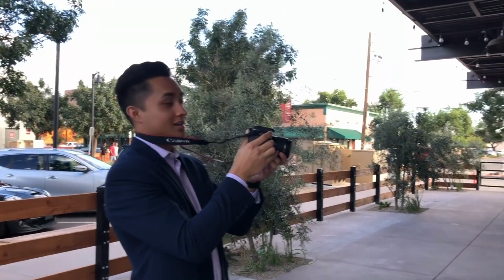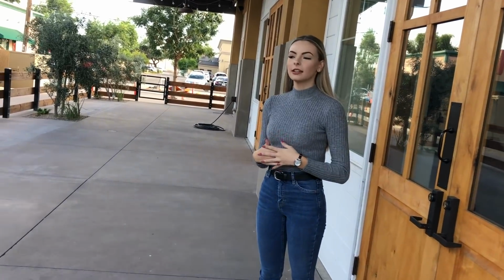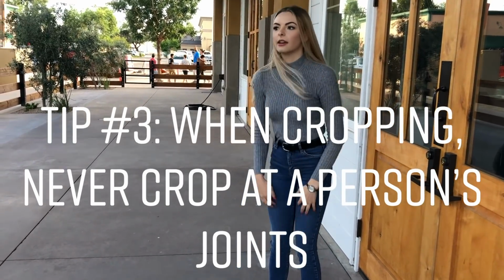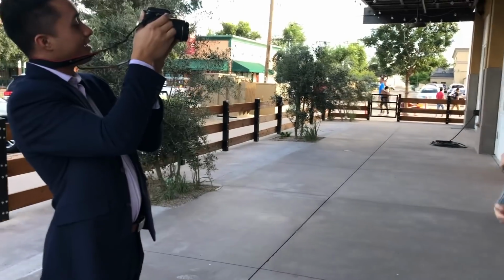Oh, that's another thing I can talk about, cropping. When you're cropping on a person, you never want to crop at a joint. Never crop at the knees. That does look better. Never crop at the ankles. Oh, that's so weird.